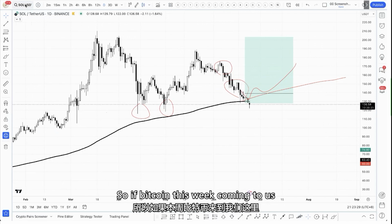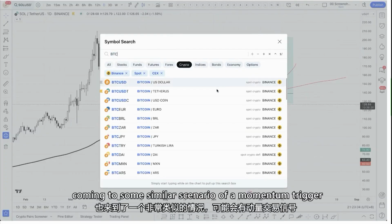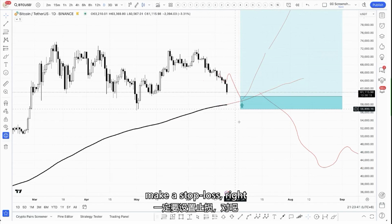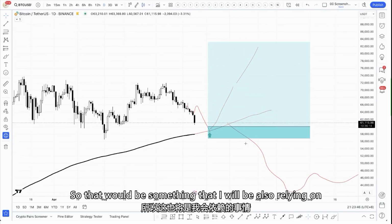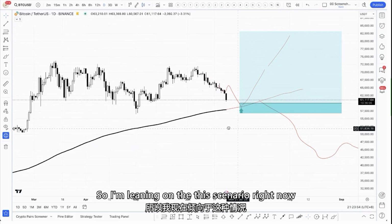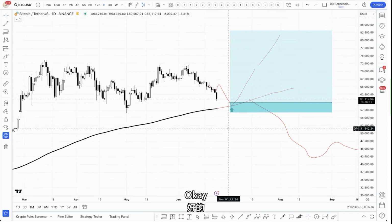If Bitcoin this week comes to a similar scenario, okay, my internet has some problem. If it comes to a similar scenario and momentum triggers, please remember to make a stop loss, right? You never know what will happen, and then bet on the upside. That will be something I will be relying on. I think the likelihood could be much larger than last week. So I'm leaning toward a bull scenario right now, and also a short squeeze this week. Okay, that will be our weekly structure review and weekly prediction.